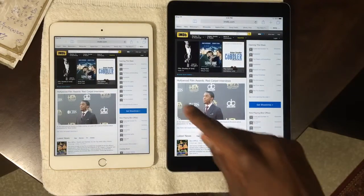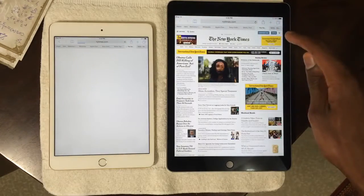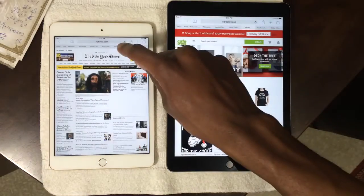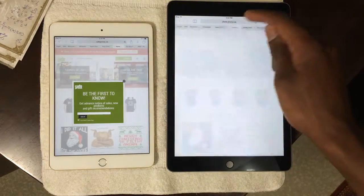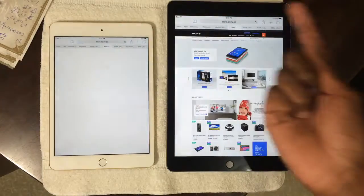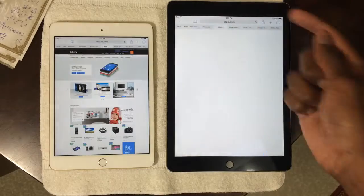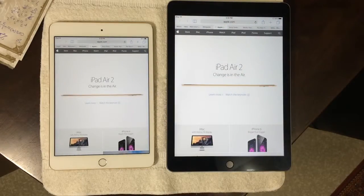And so now we see that iPad Air 2 actually preserves its tabs, unlike the other tablet where reloading is required in order to view your websites again. So this is very convenient. I cannot stress this enough for a tablet to be able to act as a real desktop computer and do lots of browsing with no memory issues.